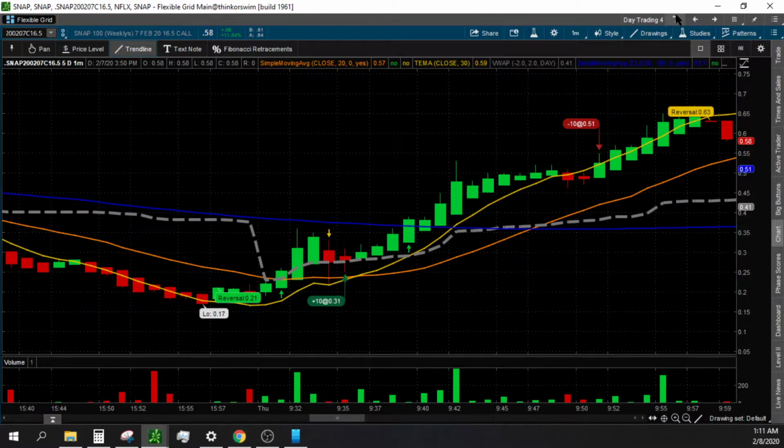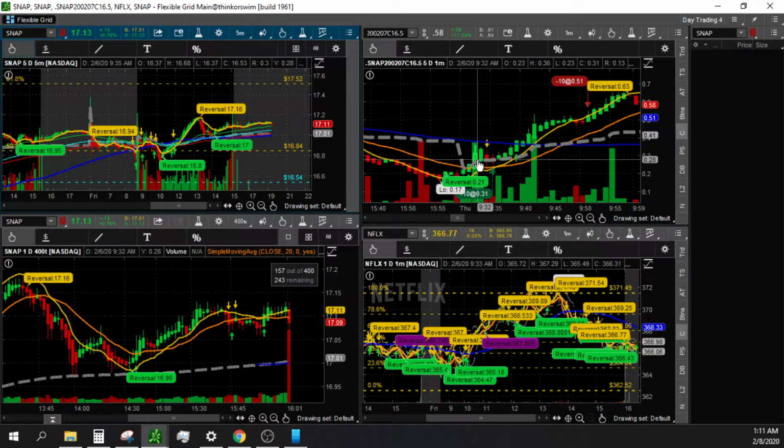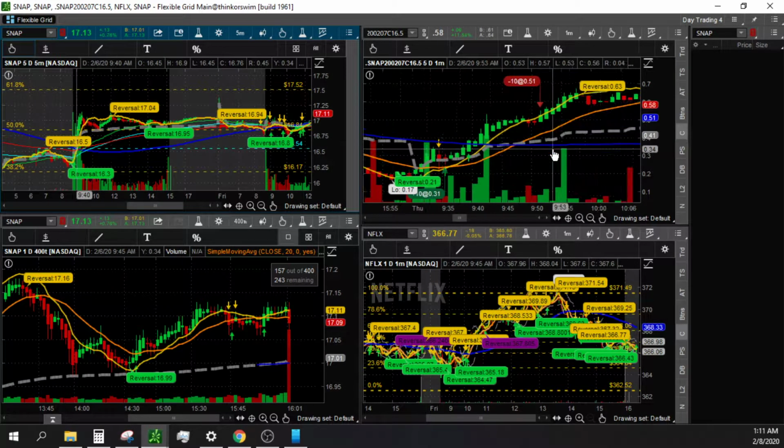Alright, so let's go back to the chart. This is where I bought my contracts, right here, and around this time here, when Snap was moving higher, I took profits on 10 contracts the same day, a less than 20-minute trade.